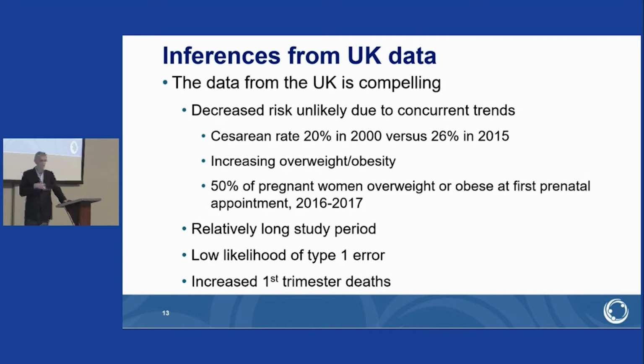The data is over a relatively long study period, and there's a sufficient number of cases where it's unlikely statistically that this is due to type 1 error. And one thing about the data is that towards the end of the study period, there's an increase in first trimester deaths that couldn't have been prevented with heparin. So if anything, there's evidence that the current data is biased towards underestimating the benefits of heparin.